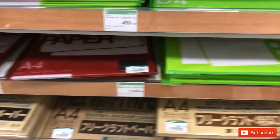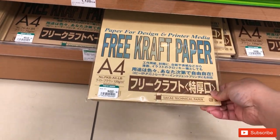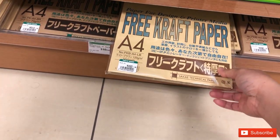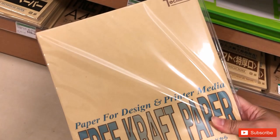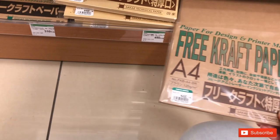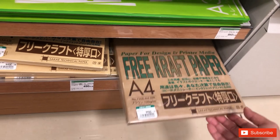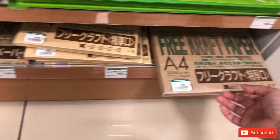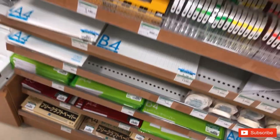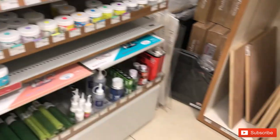I've also been thinking of buying craft paper. Let me know your thoughts if this is good for colored pencils. It's printer media. Yeah, I know it's printer media, but is it okay to use this for colored pencils? I'm not sure. Oh, tracing paper. Paints, paints. Oh my gosh.